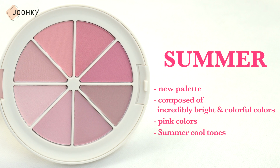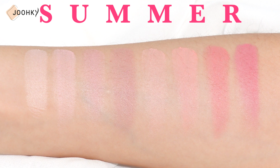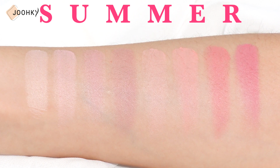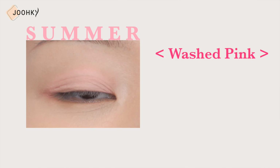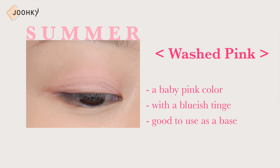Summer. This palette is another newly added palette and it seems to be composed of incredibly bright and colorful colors. I think these are pink colors that will go well with summer cool tones. Washed pink. I think it's a baby pink color with a bluish tinge. It looks good to use as a base.